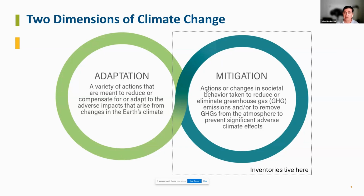When Anna's talking about the legislative elements, many people have probably heard of SB 261, which is the climate risk side of the legislation. That's on the adaptation side. We'll be talking about SB 253 today and the greenhouse gas protocol inventories, which is on the mitigation side of things.